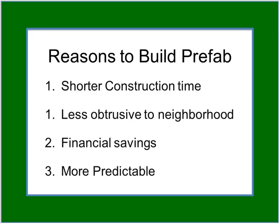Obviously, they're less obtrusive to the neighborhood, and you don't have piles of dirt and trucks coming in and out and less noise. In most cases, there's financial savings. There was a study done in Philadelphia where the cost of housing was much higher than what people could afford, and they found, building a modular house and a site-built house next to each other, that the modular house cost 15% less.